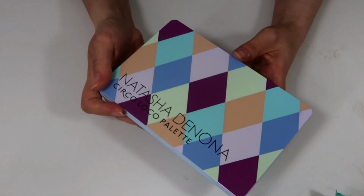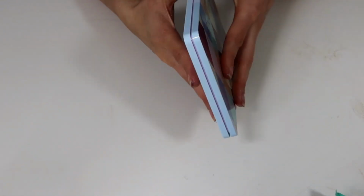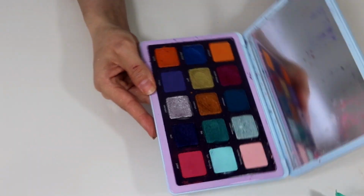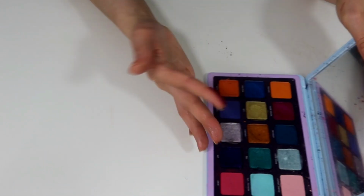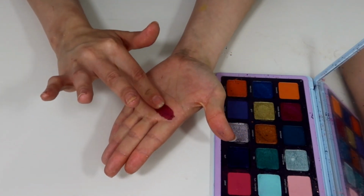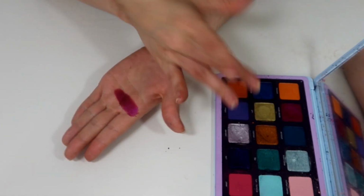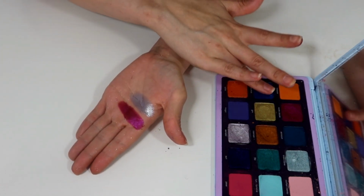Natasha DENONA, CIRCO LOCO. This is stunning. I did a video on this recently. This is what it looks like. Again, you'll see all my full swatches and everything if you want in that video that I did. Also Rebecca, one of my sausages and friends, she did a beautiful look using this palette.